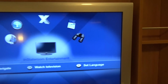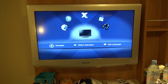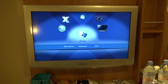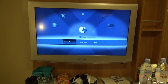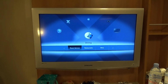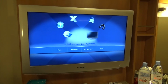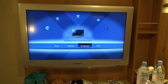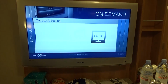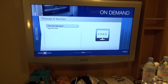My personal favorite thing, and I'm going to show you this, is what you can do with your stateroom TV. First of all, you can order room service, and it's not by calling somebody. You order it on your TV, and they just deliver it to you. Well, they call you and let you know how long it's going to be. But my favorite thing, because I'm an idiot, is under on-demand programming. Nope, it would not be under pay-per-view. It'll be under free.